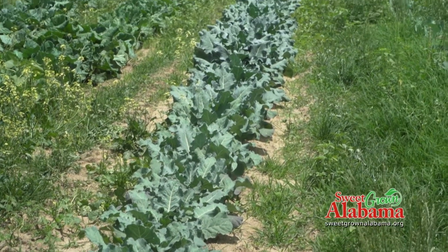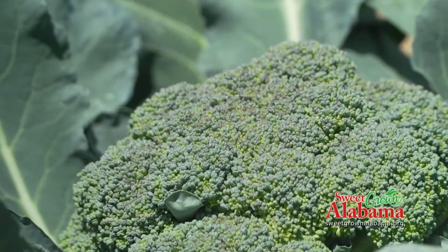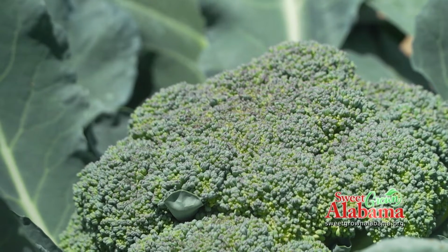Broccoli is a cool season crop. It starts in the winter and it grows through the cool early spring, and then when we get too hot, like here in this part of the state, we can't grow broccoli after about the 1st of June. It's too hot for it.